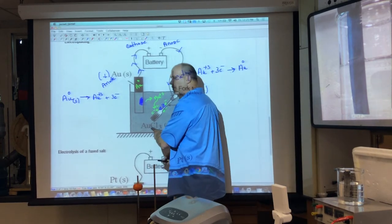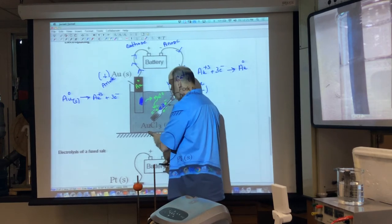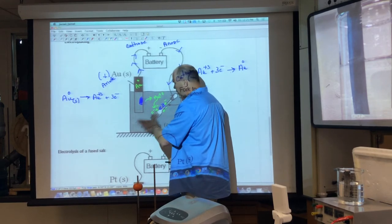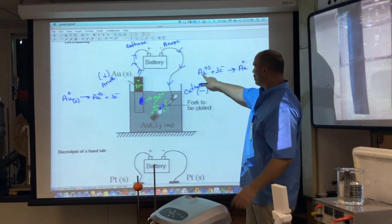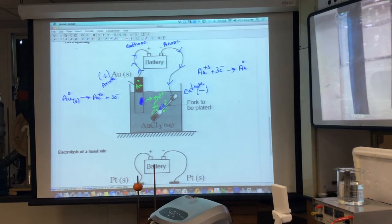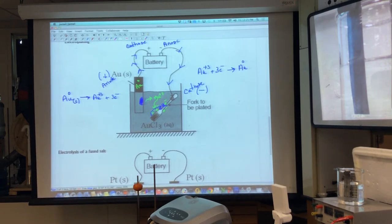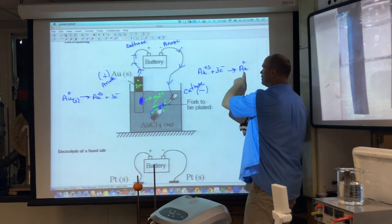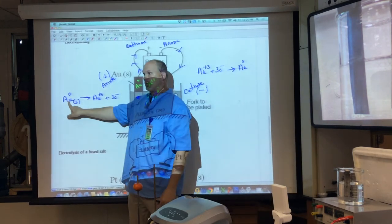I'm telling you that gold is becoming plus 3. If you look up, gold becomes plus 3. I'm saying this is aqueous gold chloride. It's probably molten, okay? So what would happen is the gold plus 3 sees the electrons, and as we've learned already, plating occurs. What happens to the mass of my cathode? I'm making a solid. What happens to the mass of my anode?